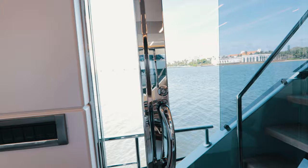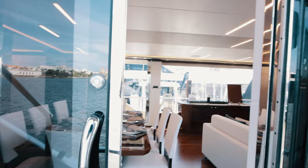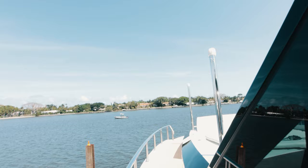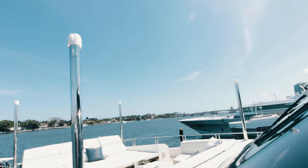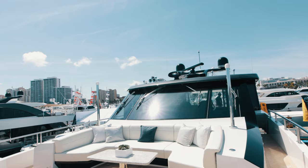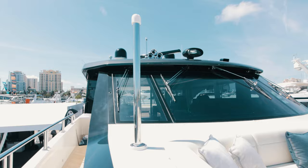You have internal access and external access. And this, for me, is the best part. Just closes. So cool. Let's go upstairs. Whoa. This is actually amazing. So as you can see, you have a very nice sun deck area. And by the poles here, you can place a tent, and you would have all this space under shade. Pretty nice. And look how big the windows, the windshield are, giving you full visibility of what you're doing.